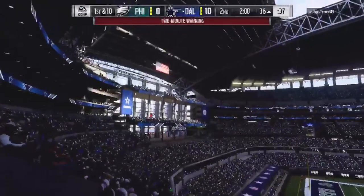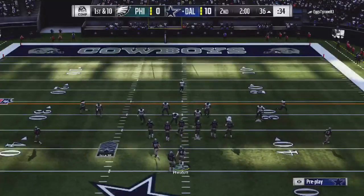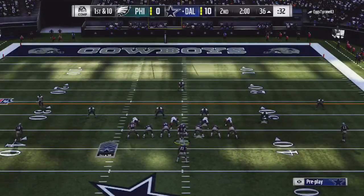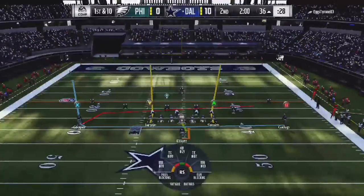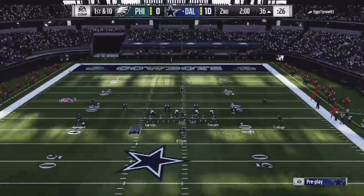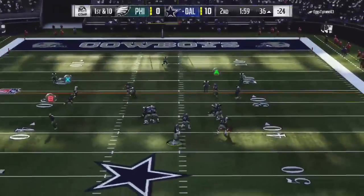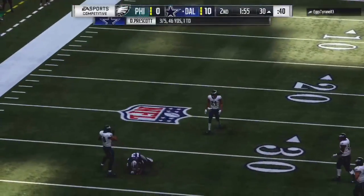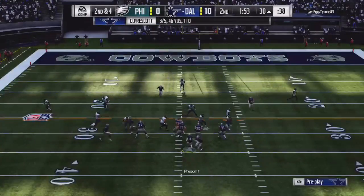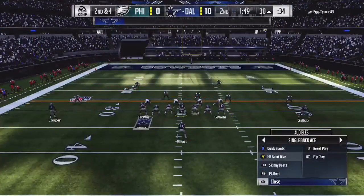Two minutes to play here in the first half. We're back to Arlington right after this timeout. Now a play fake here on first down. Got his man there, complete to Gallup. And he works it to the 30-yard line here, right at the 30. A gain of 6 there on first.